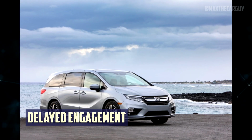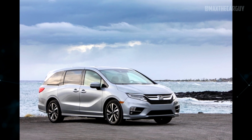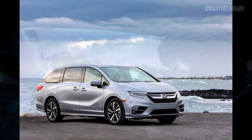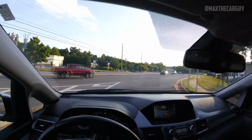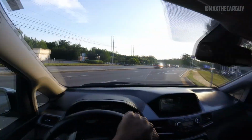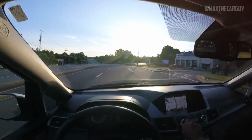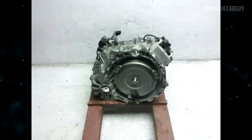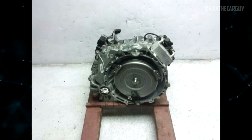Delayed engagement. Your transmission specialist will undoubtedly use the phrase delayed engagement. It describes the period of time between depressing the gas pedal and the beginning of your car's acceleration. It is a frustrating transmission issue that you do not want to be dealing with in a car that is not too old. Sadly, we have noticed instances of hesitation like this in the Odyssey model years 2018 to 2019 with the 9-speed automatic transmission. Additionally, a lot of owners complain that these model years' transmissions hard shift and are jerky. Therefore, check the transmission before making a purchase.